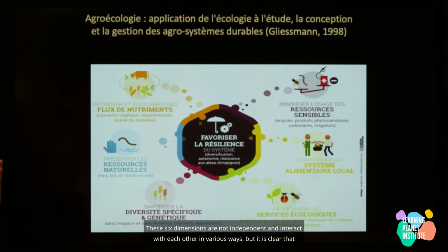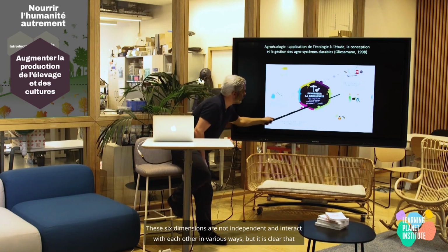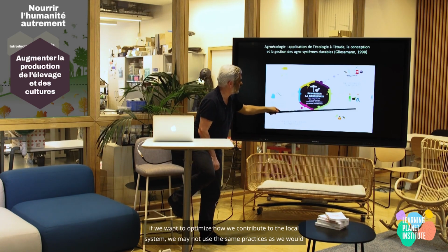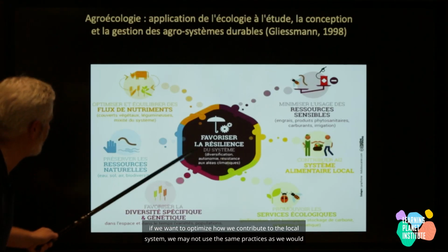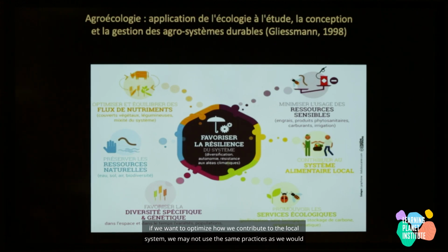These 6 dimensions are not independent and interact with each other in various ways, but it is clear that if we want to optimize how we contribute to the local system, we may not use the same practices as we would to optimize another dimension.